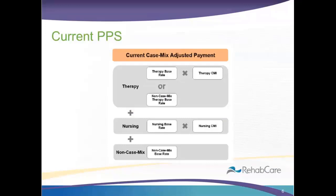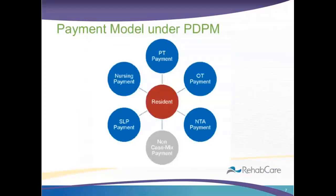And this is what it looks like now under PDPM. So the therapy component is essentially broken out into PT, OT, speech. We've got nursing component that is now a separate nursing payment. There's also a non-therapy ancillary payment. And those 5 components all have case mix indices that go with those. We will talk more about that.